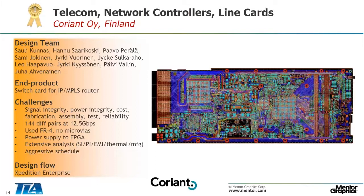For their power supply, they had a 60-plus amp requirement for an FPGA, so they had to optimize plane copper and minimize plane perforations. They iterated with HyperLynx simulations to optimize the PDNs in the design. For their design process, they used concurrent design methods to reduce time. Multiple types of concurrency. They did SI simulation while routing other sections of the design. They had two layout designers working concurrently on routing. And they, of course, did schematic and layout in parallel, one hierarchical block at a time.